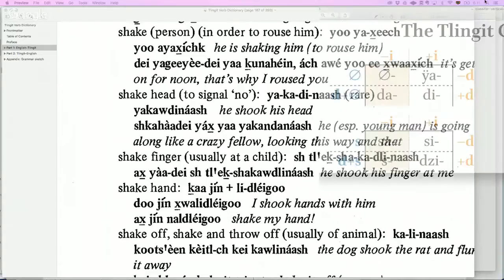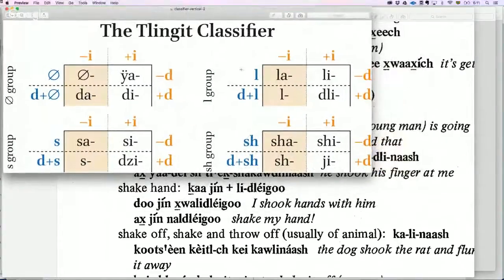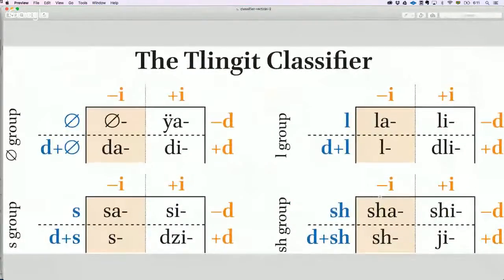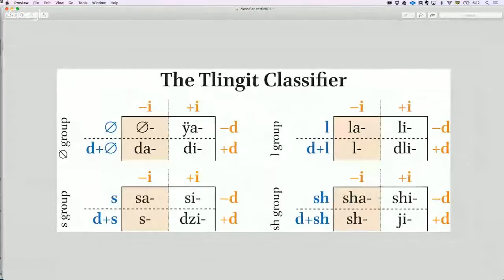So thinking about how to teach the classifier and how to look at the classifier, we end up continuing to think about how it functions. And this is the chart that I like lately, and I've liked it for a long time. I don't think it's going to change because I think we've got a pretty good understanding of how the classifier works in Tlingit. All Na-Dene languages have a classifier. It's called a classifier because of the work that's been done in Tlingit, from what I understand.